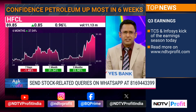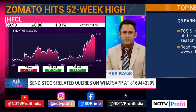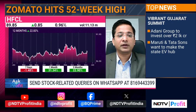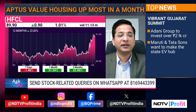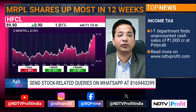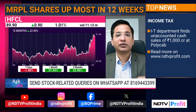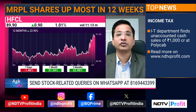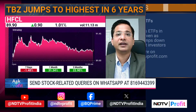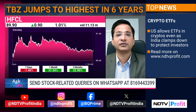Right. Do you have, Rajesh, any view on HFCL based on the technical levels? So if I analyze the medium term to long term chart structure, there is a breakout on the monthly chart. Stock managed to break out of its multiple month supply zone at 83 rupees. So that clearly shows that after a long consolidation of almost 12 to 18 months, the stock managed to give this breakout. So 83, 84 is the important level for the stock on the downside.